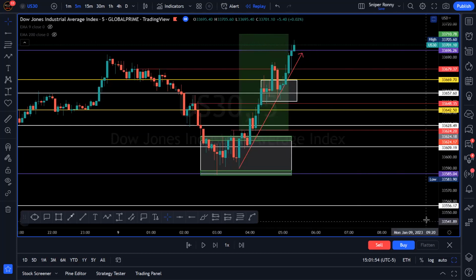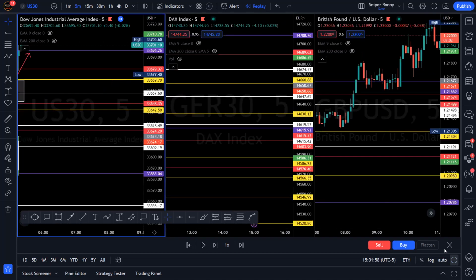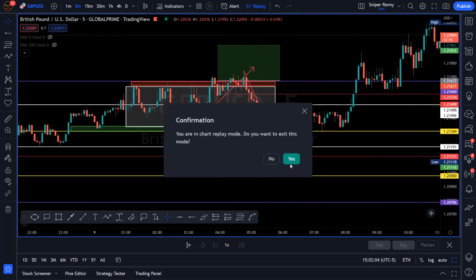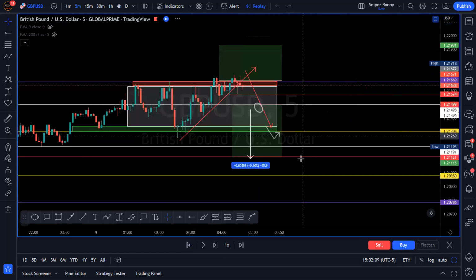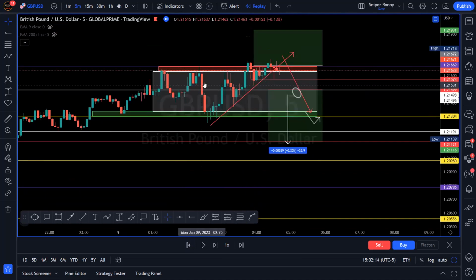I want to go over also a trade on GBPUSD. So let's break down GBPUSD, okay? And I would like to break down leading into this trade. Okay, so again, we did a full top-down analysis on GBPUSD.